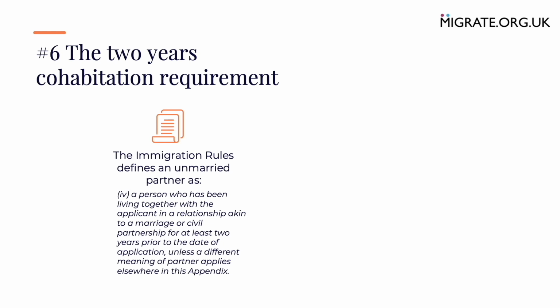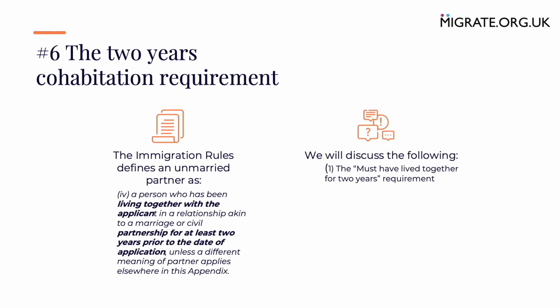With this being said, we're more than happy to share some of my colleagues' insights regarding this from the perspective of those who've worked in the Home Office for 20-plus years. The unmarried partner visa definition has several aspects to it. We'll now discuss 3 aspects in particular.